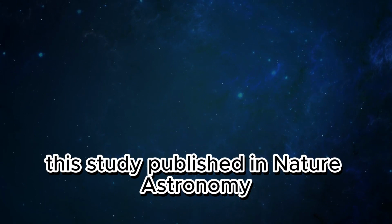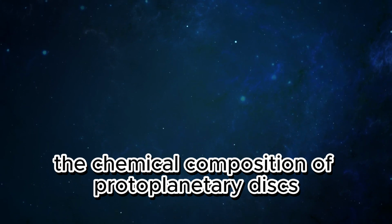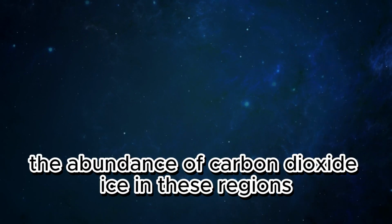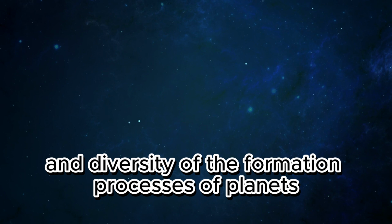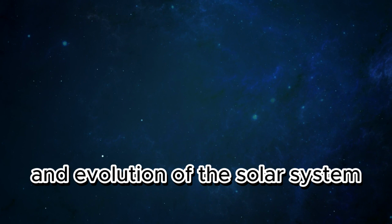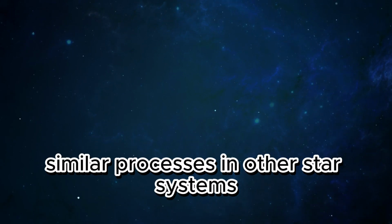This study, published in Nature Astronomy, examines the chemical composition of protoplanetary disks, a fundamental component in the formation of the solar system. The abundance of carbon dioxide ice in these regions highlights the complexity and diversity of the formation processes of planets and other celestial bodies. Further exploration of these findings will deepen our knowledge of the formation and evolution of the solar system and help us understand similar processes in other star systems.